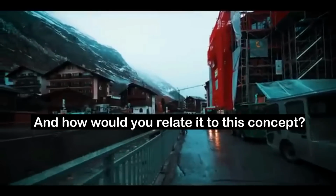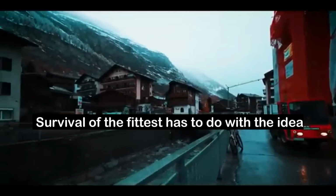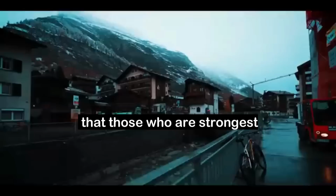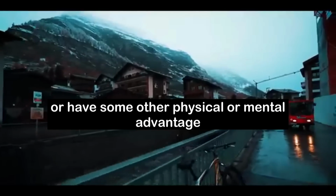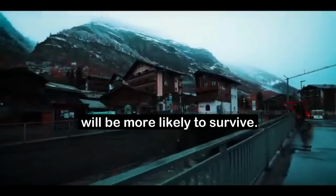Interesting. And how would you relate it to this concept? Survival of the fittest has to do with the idea that those who are strongest or have some other physical or mental advantage will be more likely to survive.